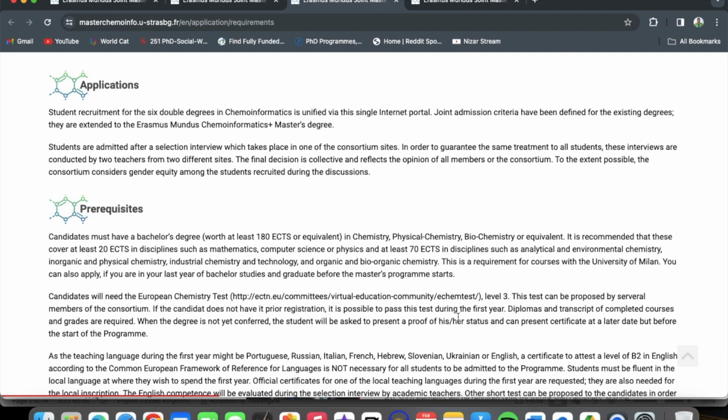Candidates must have a bachelor's degree worth at least 180 ECTS or equivalent in chemistry, physical chemistry, biochemistry, or equivalent. It is recommended that these cover at least 20 ECTS in disciplines such as mathematics, computer science, or physics, and at least 70 ECTS in disciplines such as analytical and environmental chemistry, inorganic and physical chemistry, industrial chemistry and technology, and organic and bioorganic chemistry. This is a requirement for courses with the University of Milan. You can also apply if you are in your last year of bachelor studies and graduate before the master's program starts.